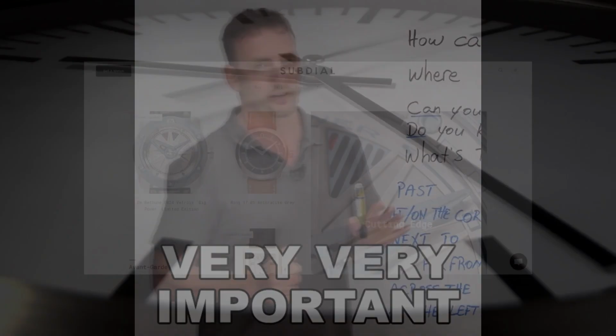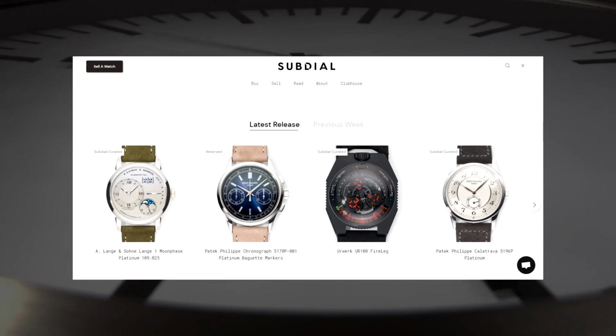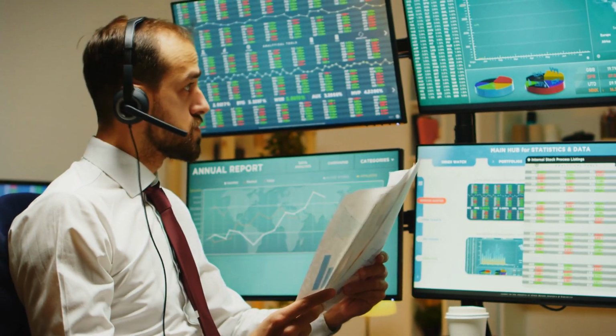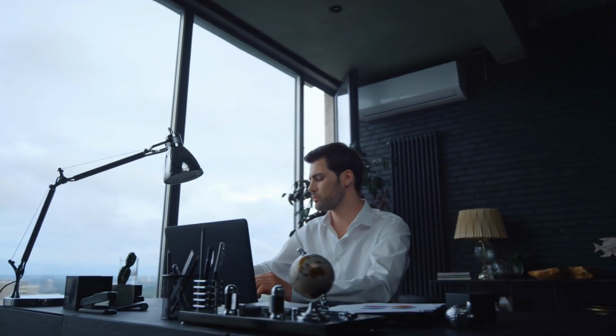Over the last 6 months, all had their respective falls, a vital piece of information gotten from the Subdial 50, a tracker made by the company Subdial, a top British platform for trading watches and watch charts. Did you know some watches didn't change much during the inflation as well as the period of the market correction?